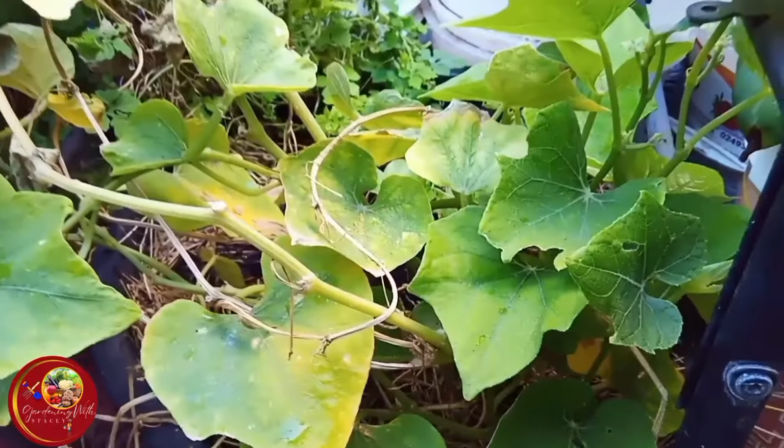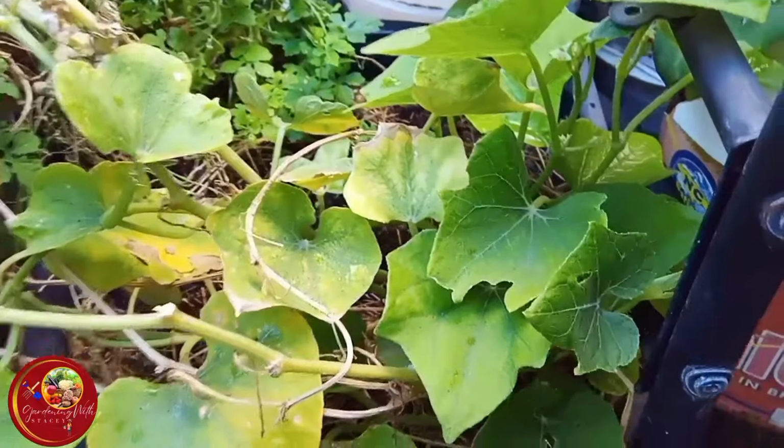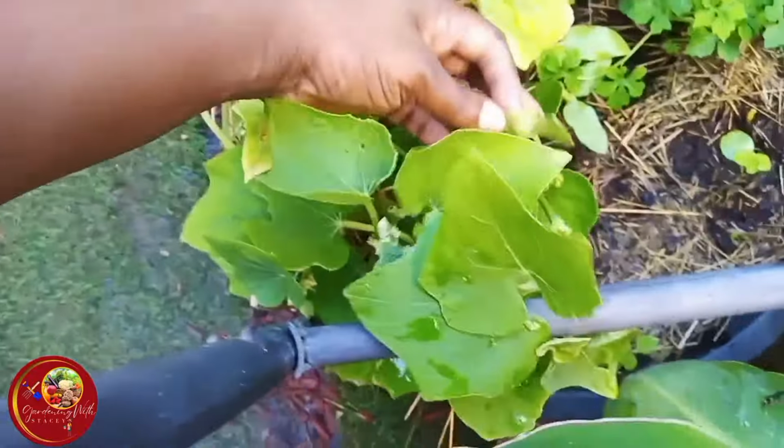I don't know what is happening to my chocho or my chayote, but it is not doing well at all. Every time I think it is doing its thing and coming up nicely, it just, I don't know, decides that, you know what, you're too happy. Time for gloom and just not doing well anymore. So I have my eyes on it. I'm watching out to see what will happen.